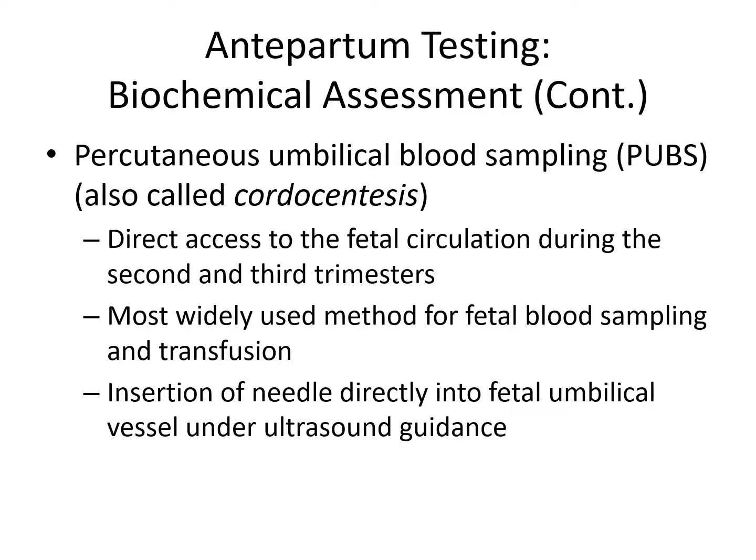A little bit later in pregnancy, we can do percutaneous umbilical blood sampling, also known as PUBS or chordocentesis. This is also done with ultrasound guidance. It allows us to put a spinal needle directly into the umbilical cord and withdraw blood from the fetus. This will allow us, first off, to perform genetic testing on the fetus. We would be able to determine ABO incompatibilities. And this would allow us also then to do any sort of blood transfusions that you may need to do.